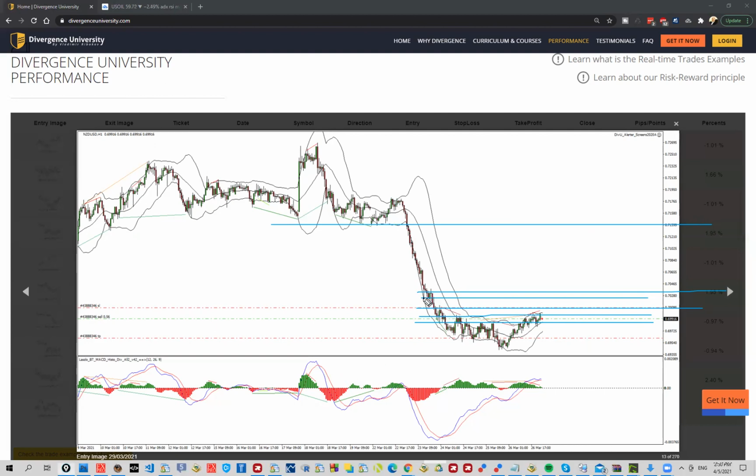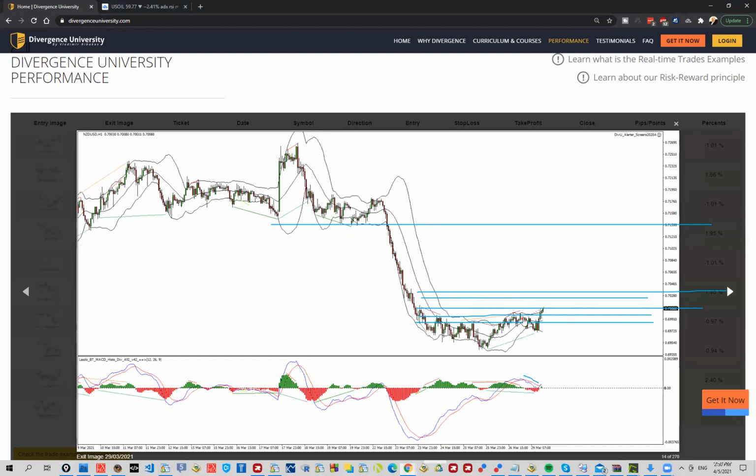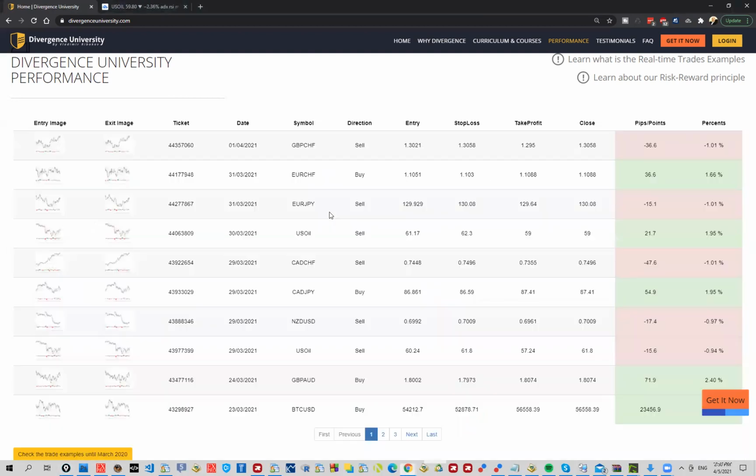So on a micro level here, we can go ahead and break down this entire zone into a few of the levels that we find. And this is where we want to be looking at potential sell opportunities. Divergence here on the histogram. And basically after this push up, the attack would be triggered right over here. So that's about this one.